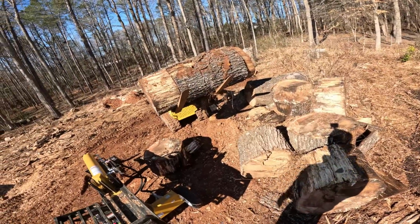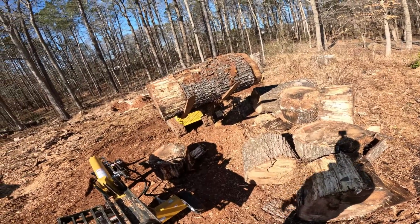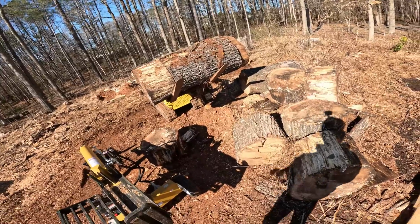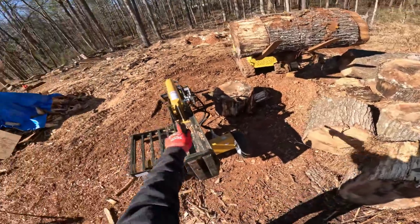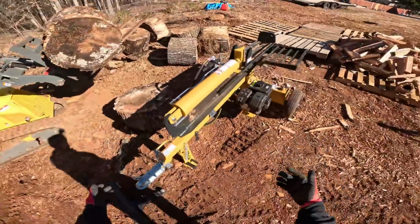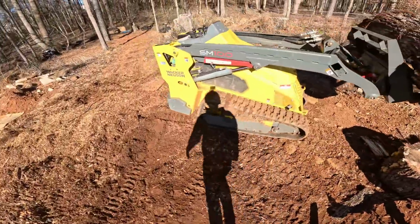I'm pretty sure I can lift it much higher than this, but I'm not gonna push my luck because I don't want to put unnecessary wear on the machine. I'm just gonna drop the log right here, start splitting these bad boys, but first I'm gonna hook back up to the splitter because these rounds, man, they move the splitter around like crazy unless it's hooked up to something heavy.